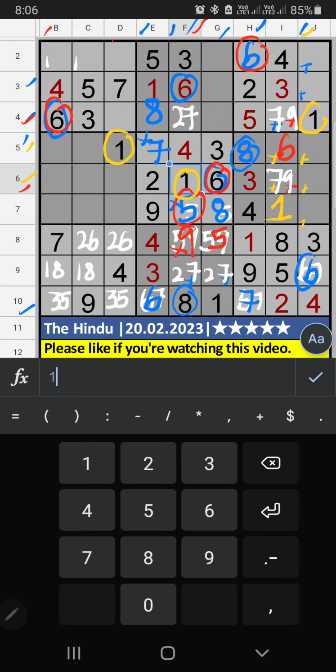6th grid. Column B, column D, we have 4. So 4 can't come in these cells. Then the 4 is confirmed here. 5th row, 3 numbers are remaining, 5, 8, 9. Column C, we have 5 and 9. So 5 and 9 can't come in this cell. It will come in one of the 2 cells. We will confirm later.